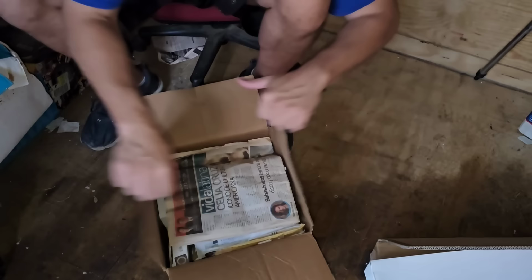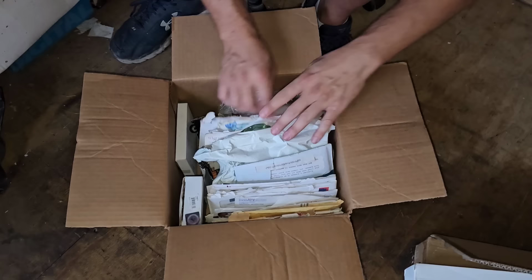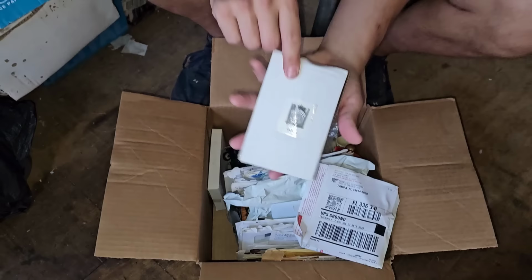Let's see what's in here. Holy cow. Oh, man. There's paperwork, but there's cool stuff. This has got Mariners. Look at that.